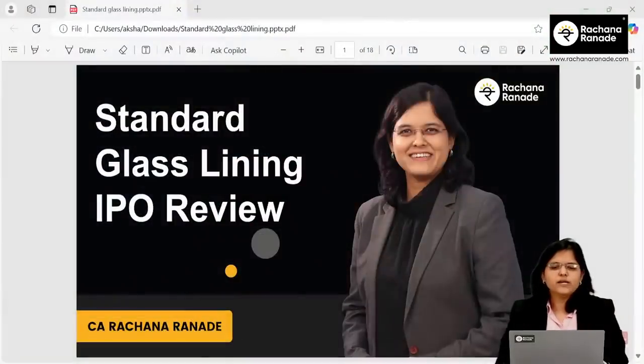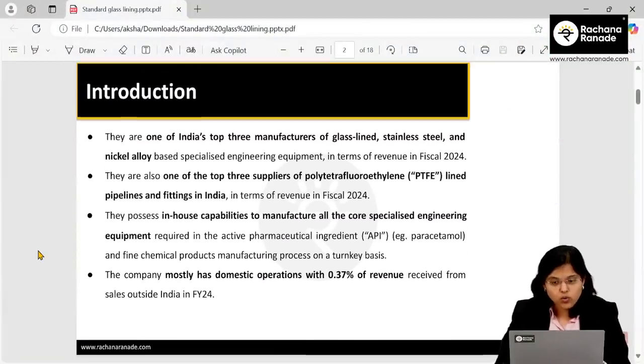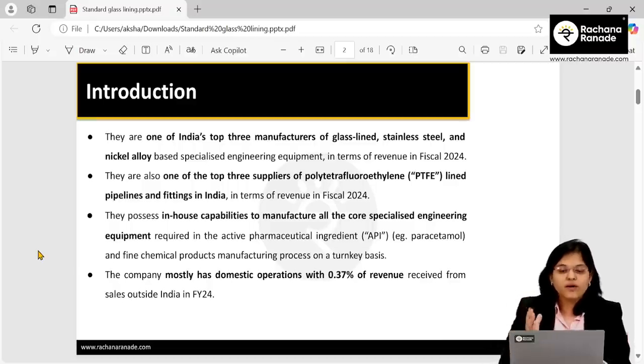Now, first and foremost, we need to understand what the company does. First things first, the company is one of the top 3 manufacturers of glass lined stainless steel and nickel alloy based specialized engineering equipments in terms of revenue in fiscal 2025 in India.